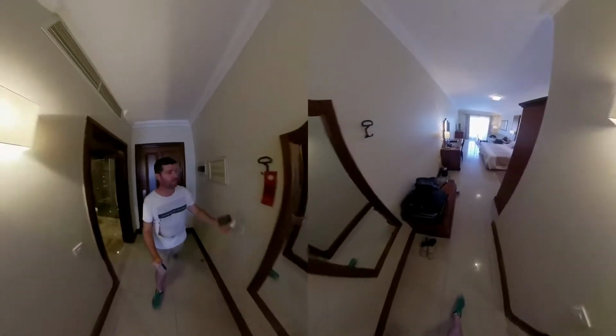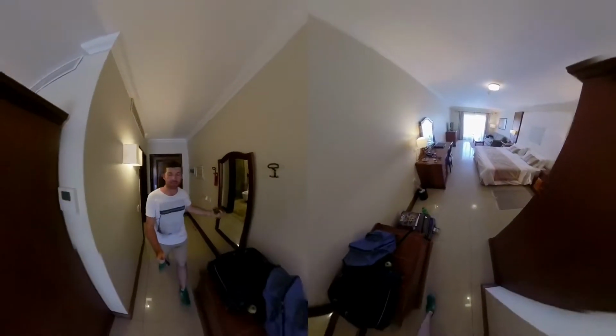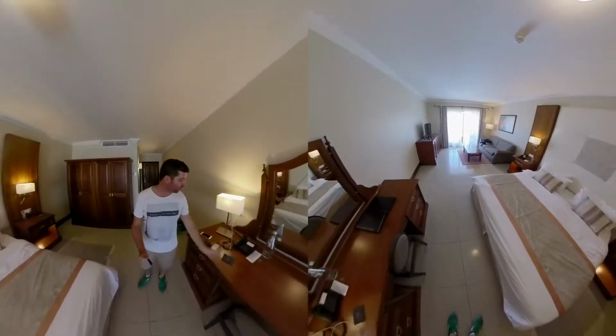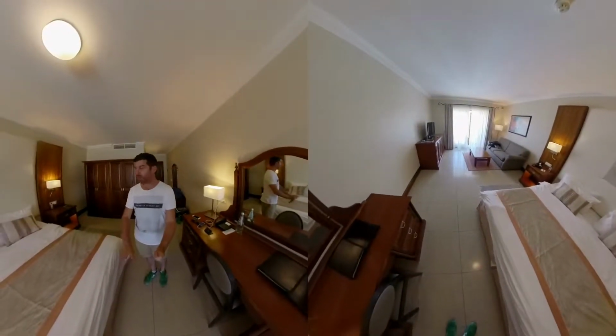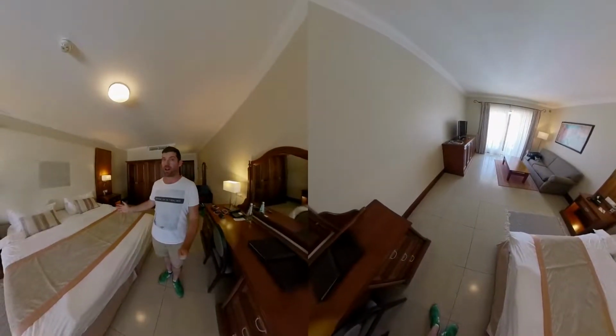So come with me. As soon as you enter this magnificent room with lots of light, there is a full-size mirror. The color is light, there is lots of wooden furniture, very good quality wood, and there is maybe a marble floor. There is a gigantic bed which was very comfortable.